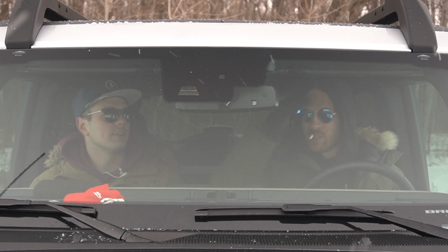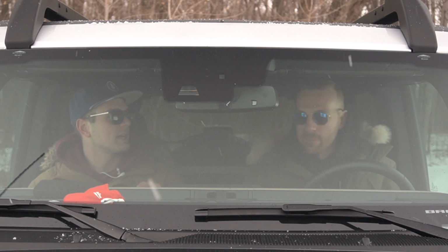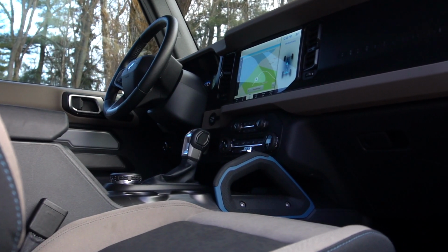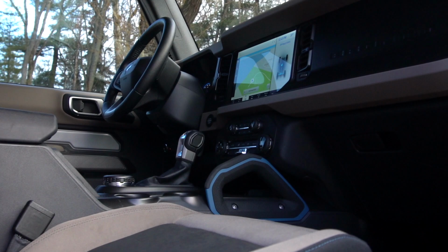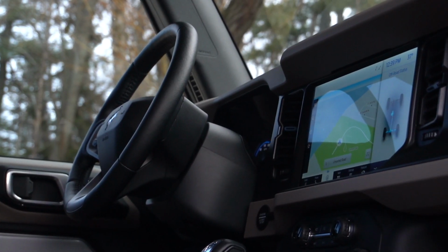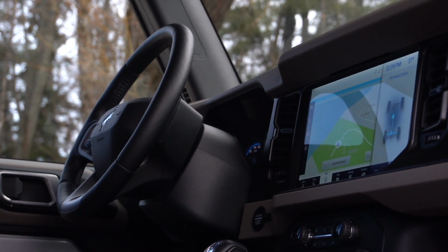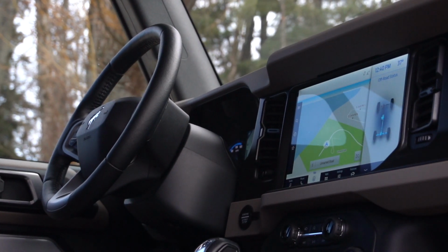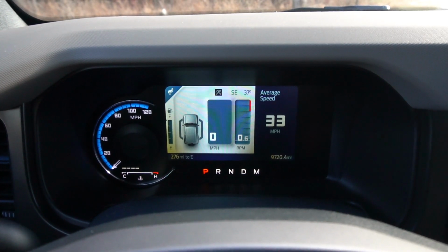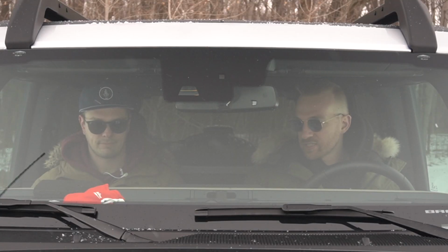Okay, interior. So at first glance, we just got out of the 392 Wrangler. Which one do you like from just an immediate impression? I think I like this one a little bit better. You have a bigger infotainment system, 12-inch versus the 8.4 in the Jeep. You've got a bigger digital gauge cluster, which I like. There are just more options and display settings in here.